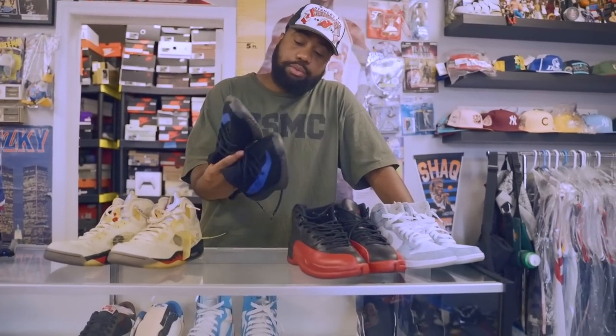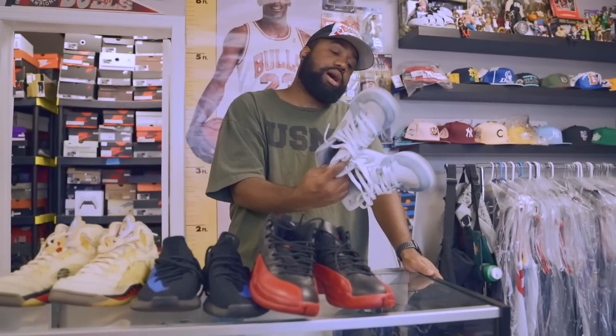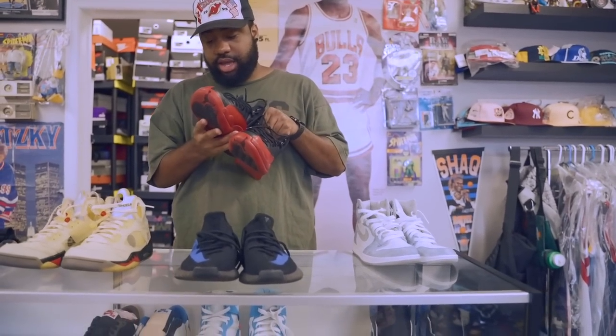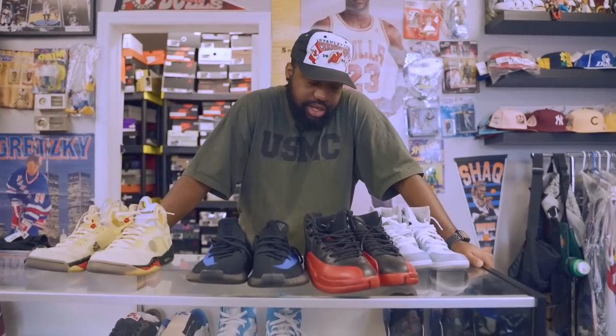We got some Dazzling, no box. We got some Flu Games, no box. And some Hyper Pearls, no box. Honestly, I'm probably going to take these two to the back and give them a clean wipe. The Flu Games are still kind of intact, light separation, but one man's trash is another man's treasure. So we're gonna get this stuff up soon.